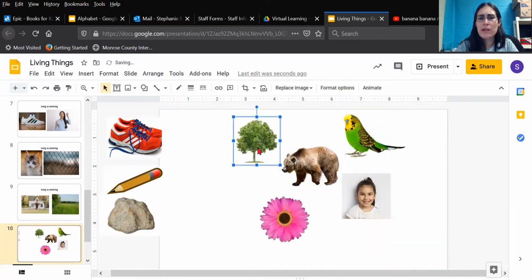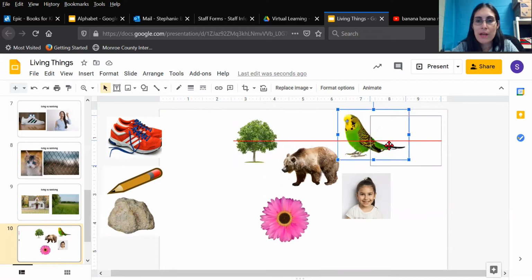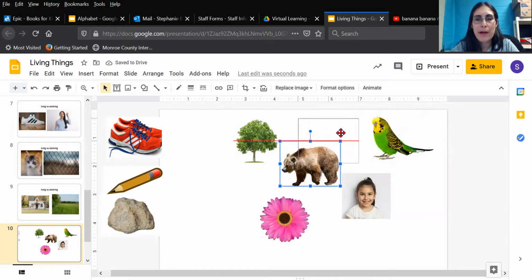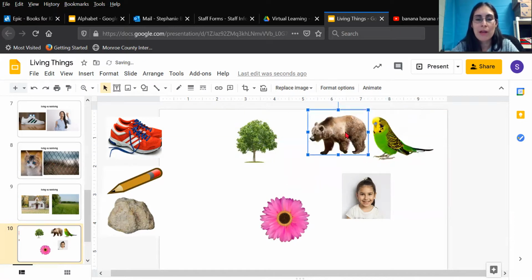I wonder if we can sort our living things again. If we can sort them into a group of plants and a group of animals, what looks like an animal and what looks like a plant? If you want to pause it again and try this on your own, then resume playing the video. Awesome. Now would be a great time to do that. All right, I see this bird over here. I'm going to move it. That looks like an animal to me. And same with this bear. That is also an animal.